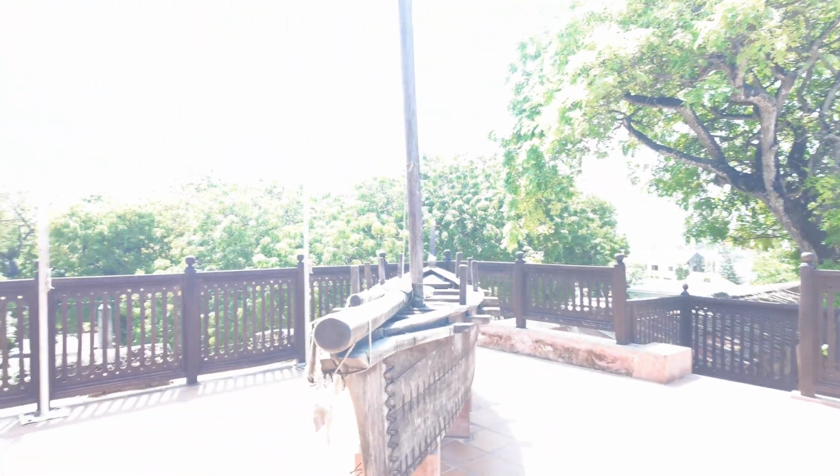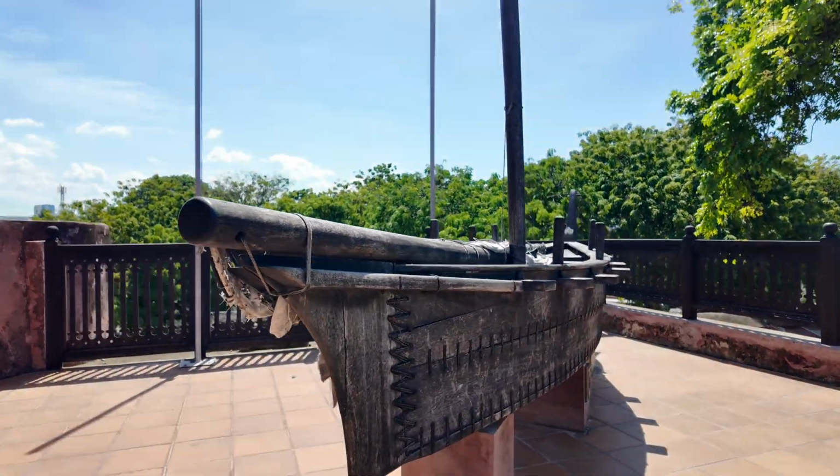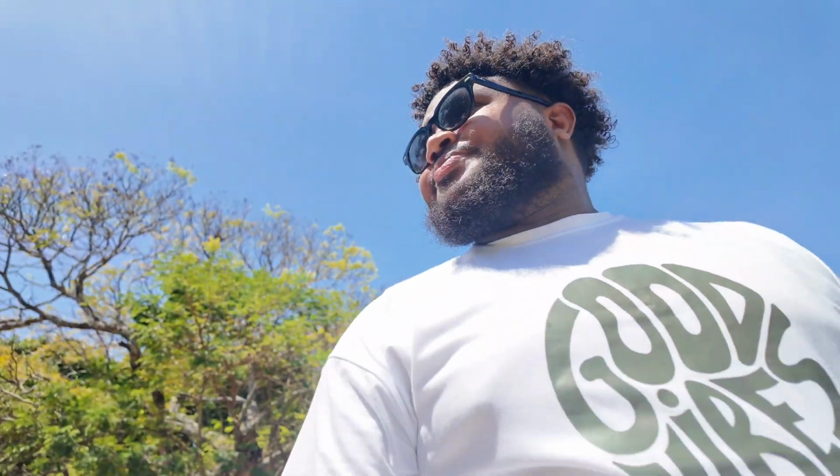As we're walking out, let me show you this beautiful boat right here. I know it holds a lot of history too, so hopefully people get to learn more about it. And just like that, we are done with the Fort Jesus tour. Now I'm gonna head outside and continue the tour. Stay tuned. Let's see you guys outside.